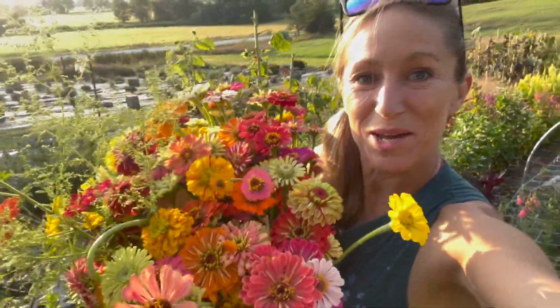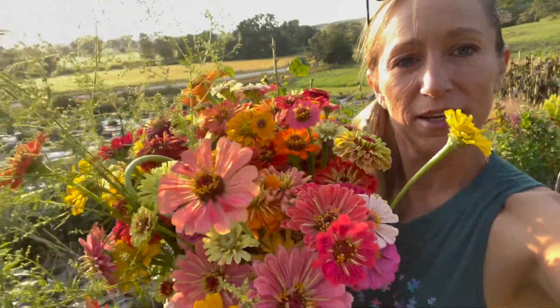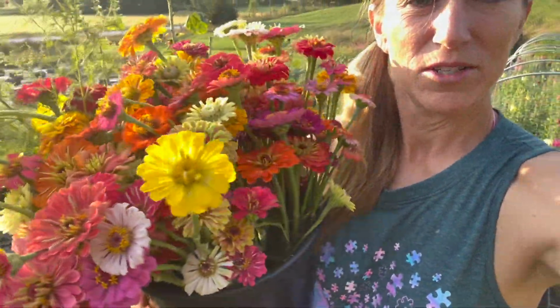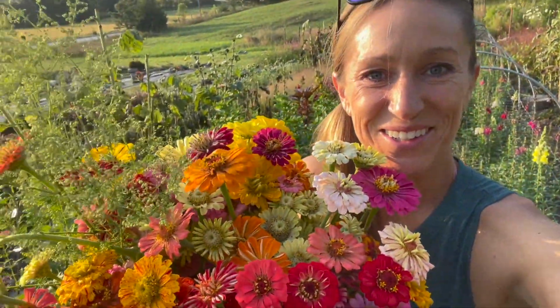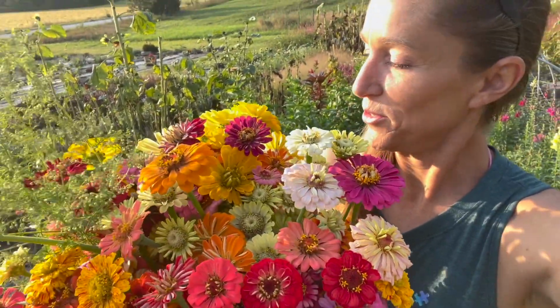Well, the zinnias came through today. 235 zinnias. And one sweet Annie. It was falling over, so I threw it in. Oh my gosh, this bucket is just humongous. It's one of my bigger field buckets. Look at that orange. So excited. 235. Good job, zinnias. Very, very good job.